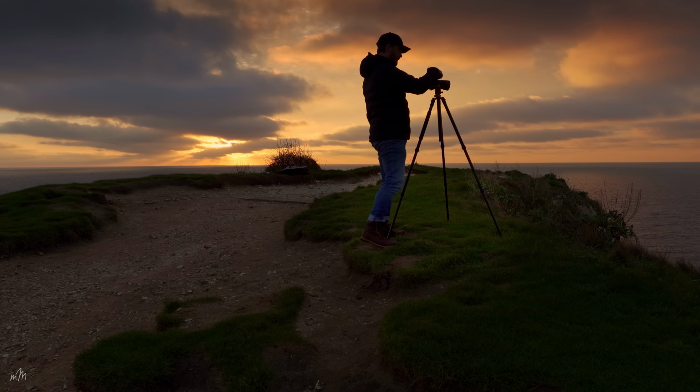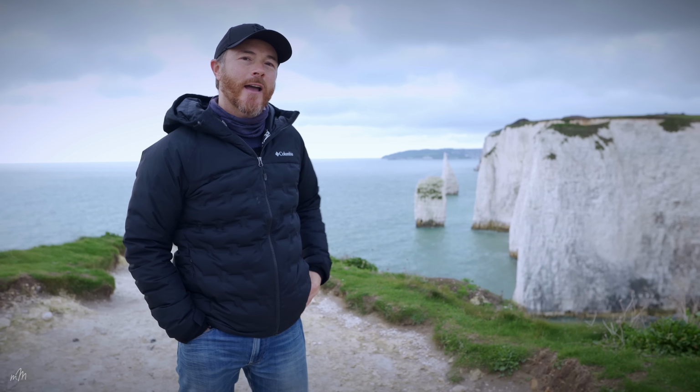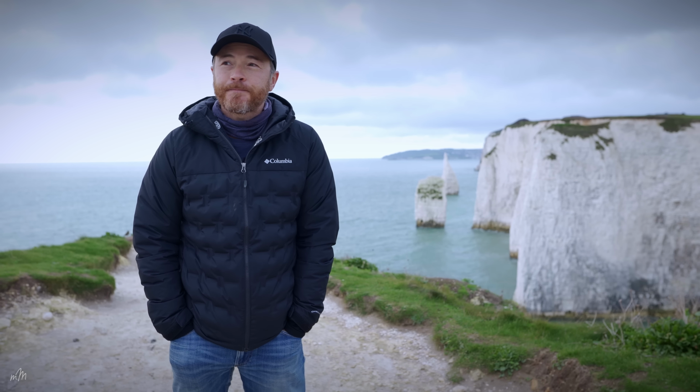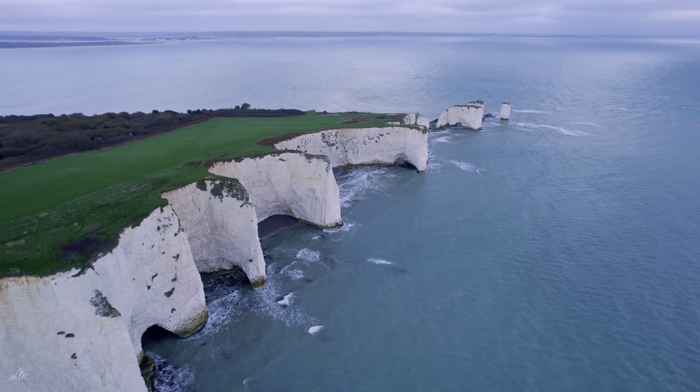It came up just over here and I think I'd like it to have come up behind me with these beautiful sea stacks, so I think I might stick around for this afternoon for a sunset shot. It's a beautiful spot up here, probably the most beautiful coastline in England.